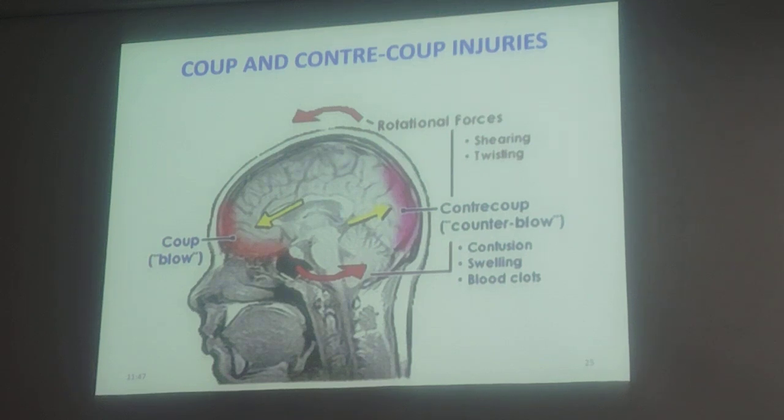So you must keep in mind coup and contrecoup. As I said, this will not happen if some object has come and hit your skull. There is no inertia of CSF. Object has hit the skull, you will get only coup injuries. When the head has hit the object, you can get coup and contrecoup.